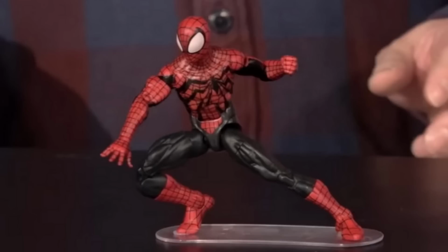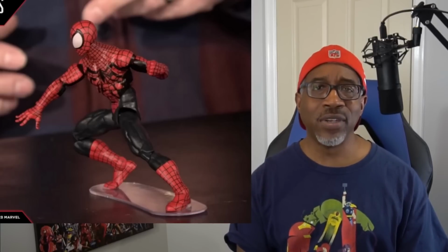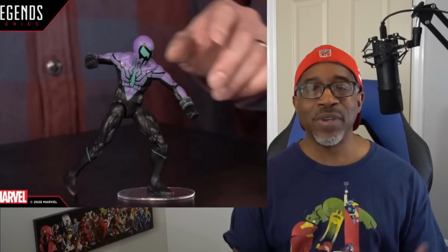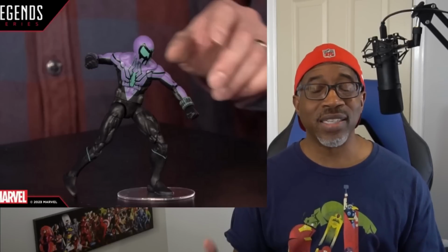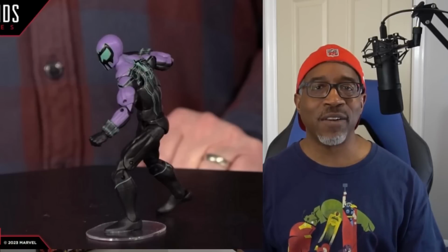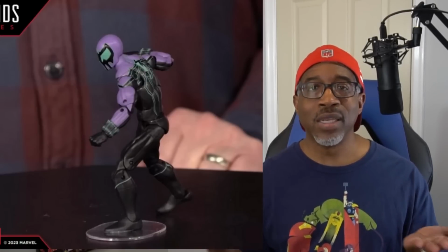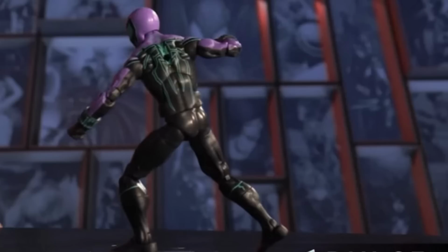So we got an updated Ben Reilly. To me, no suit is going to top Ben Reilly's original outfit. This one looks alright, but it's like, okay, you got that. Then we have some evil clone version of Ben Reilly called Chasm. Again, if you're reading these modern comics and you're excited about these figures, more power to you. I'm not reading a lot of Marvel comics these days, so it's just like, whatever. I mean, the figures look alright, but not $25 worth.